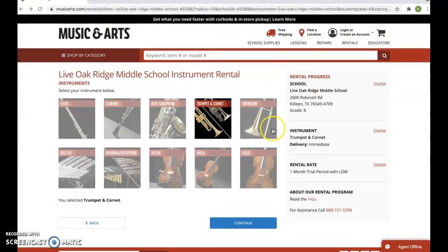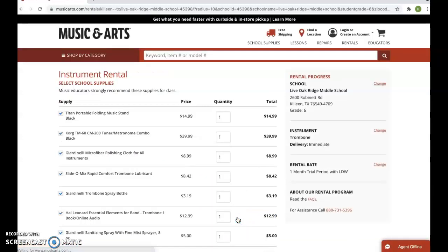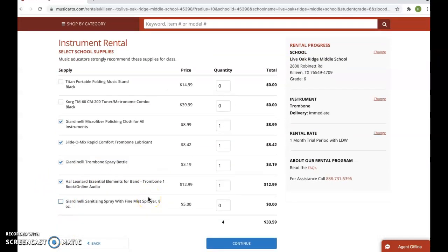Now let's go on over to the trombones. Trombones, $35 a month. Same 1 month trial period. Hit continue. We don't need that. Don't need that. You need the polishing cloth. Slide-O-Mix, rapid comfort. You need the lubricant. You need the spray bottle. You need your book. You don't need that sanitizing spray right there. Those are the essentials for the trombone.